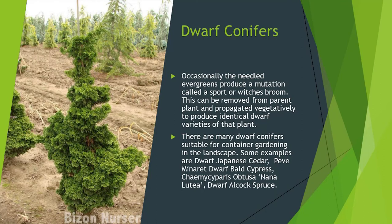Dwarf Japanese cedar, minaret dwarf bald cypress, Kami cypress, obtusa nana lutea, and a dwarf Alcock spruce. I've had dwarf Kami cypresses growing in my yard before. Not here, I have too much rock. Kami cypress and a lot of your evergreens need a lot of soil. You have soil, I have rock, and replacing rock is very expensive.